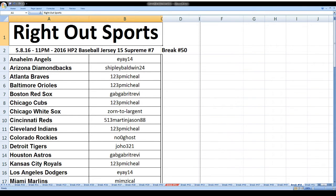If you are new to Hit Parade, guys, they are through the Card World. They do their own jersey sets. They do some of their own card sets, even.